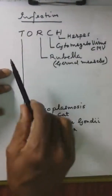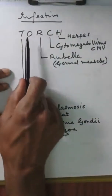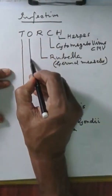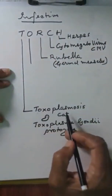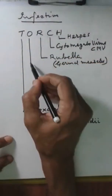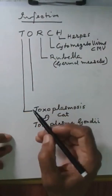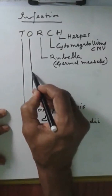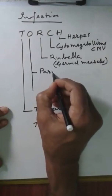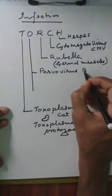And now here one more letter is to be considered: O. What is O? T, toxoplasmosis, rubella, cytomegalovirus, herpes. Now O means others. Others means what? Which diseases? Number 1 is parvovirus B19.